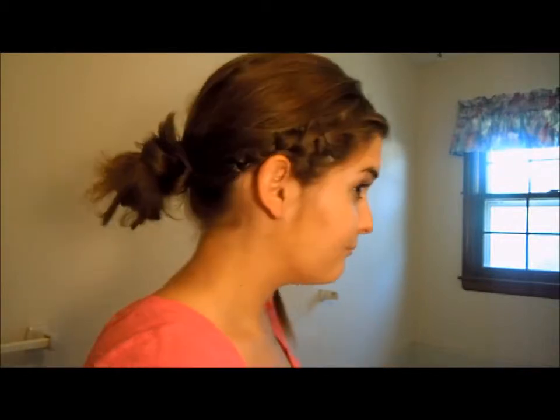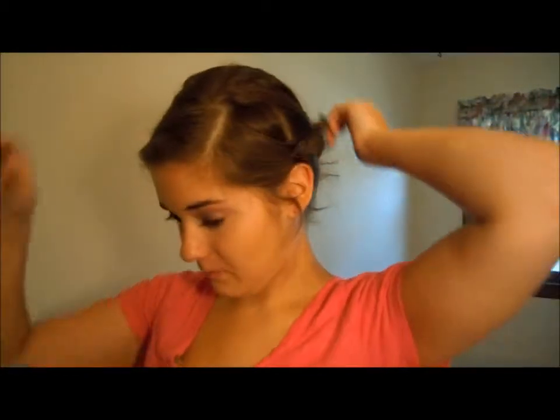Okay. This is more of a messy kind of carefree look. If you want it to look more uniform, you can make your bun a lot more clean and smooth back. And then we're going to take this braid and pull it right behind it and right underneath your bun.